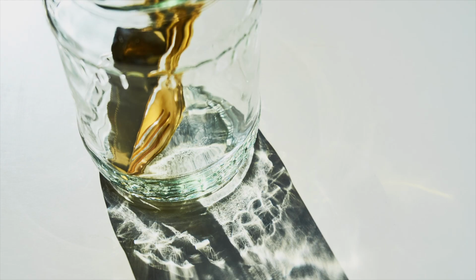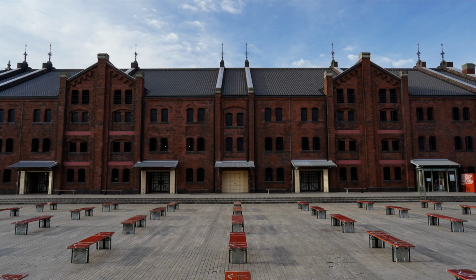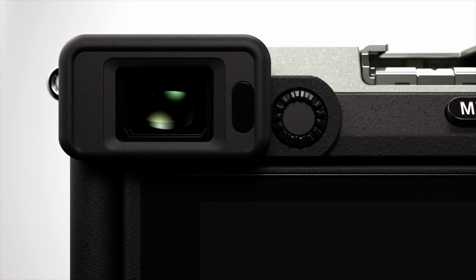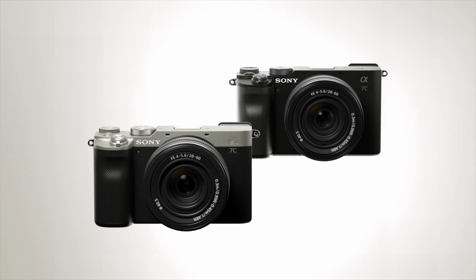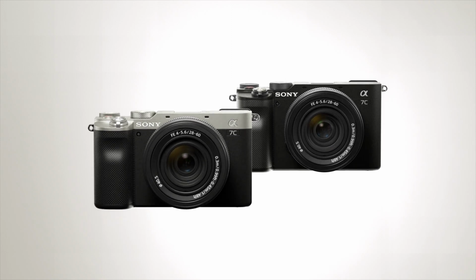But if that still seems a little steep, there is the Sony A7C. It comes in at $1,800, and essentially it is the exact same camera as the A7 III, but it does have one card slot, meaning that it's probably not best to use for live events. But the benefit of this camera is it's a little bit more sleek and discreet, meaning a lot of people like it for travel and street photography.